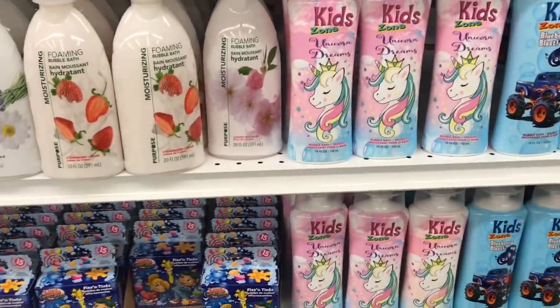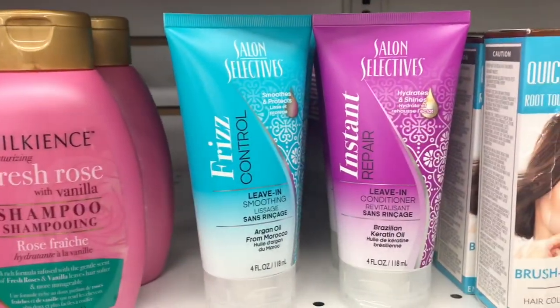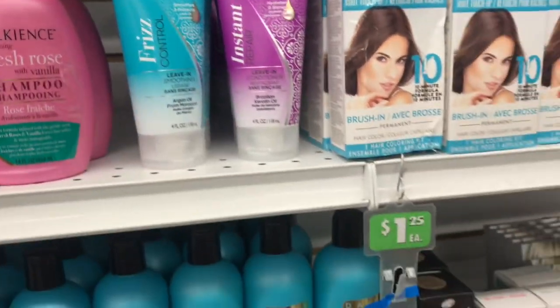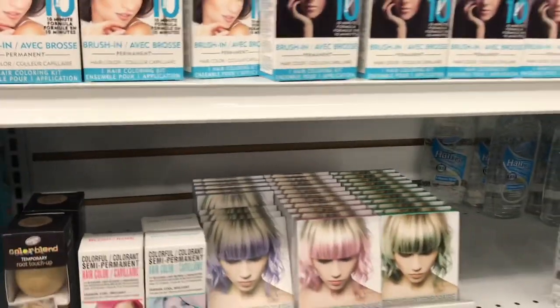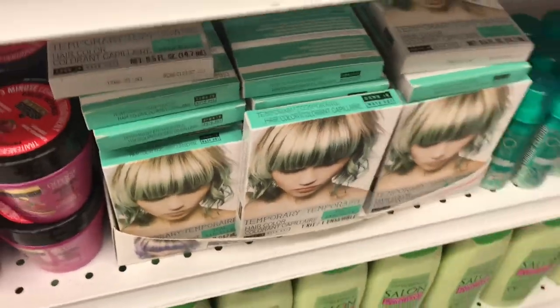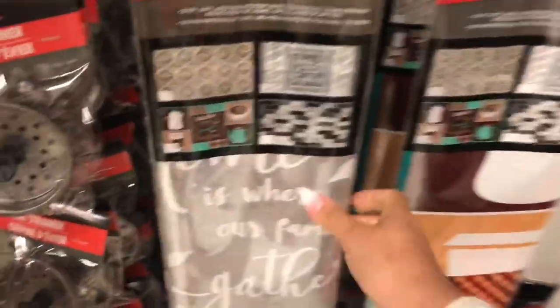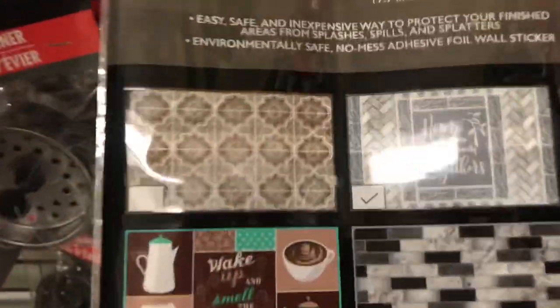Never used anything like that in our bathtubs, but I think it'd be fun for kids. This is new as well. It's all in selectives. We have tried this hair dye in purple in Scarlett's hair, and it did not work at all. Ooh, I think these are new backsplash tiles. I may be wrong, but I feel like that one is new.